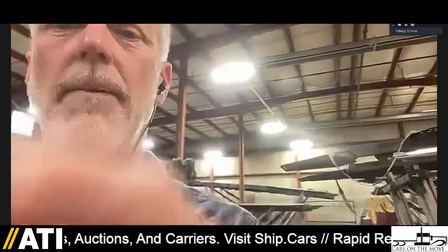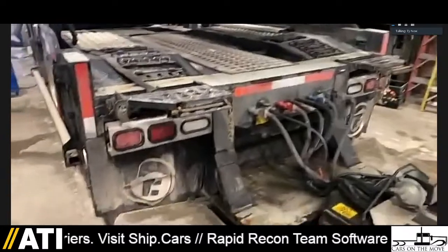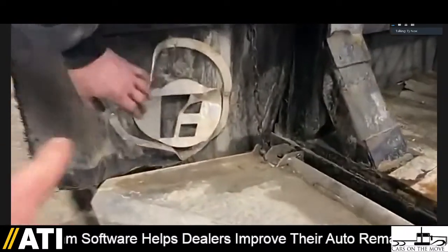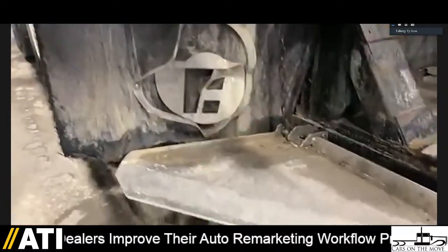What the heck? Is it? No, watch this. Okay, Kevin, show us. This is a mud flap, right? That's a mud flap. You see how bent this one is? Uh-oh. That's because the trailer's bent into it.